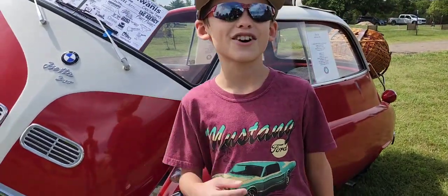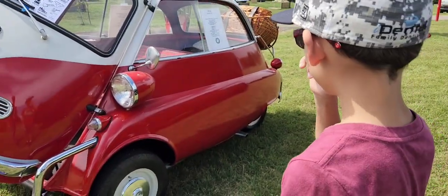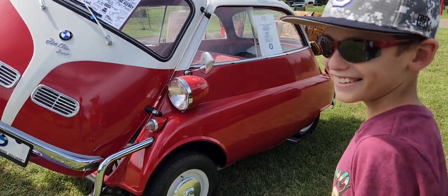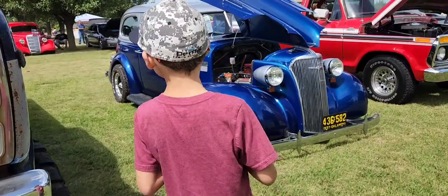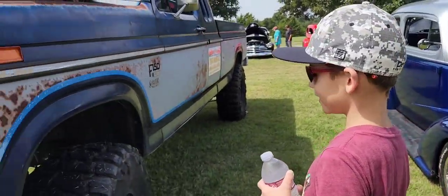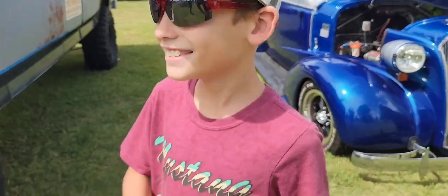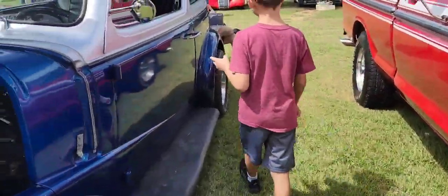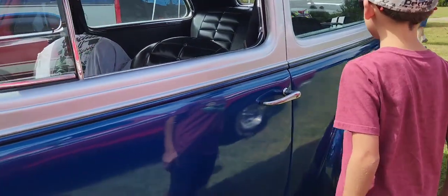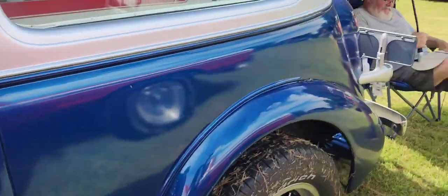This is the miniest car I've ever seen in my life. It's so weird. We got a Ford. This is almost higher than my brother's truck, surprisingly. We got a blue, whatever this is called. Pretty nice. Interior is pretty nice.